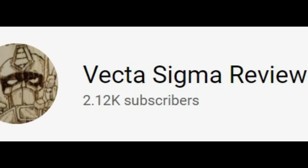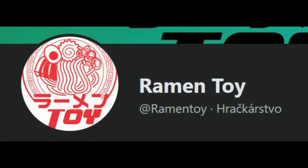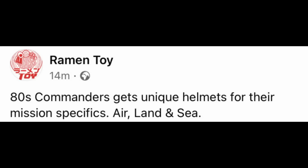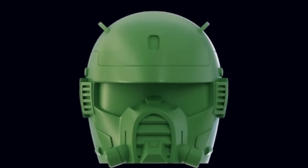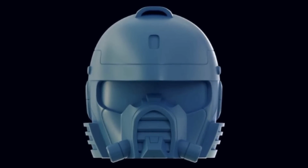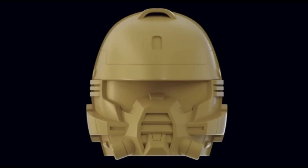Now before we go into the main topics today on Transformers, we have another update from the team over at RAMEN Toys, who are creating the 80s Commander, and now we can see that each one will actually have a slightly unique helmet. So there will be things that they do share, kind of the grills at the front and the shades look, but we can see there is subtle variations between each helmet.